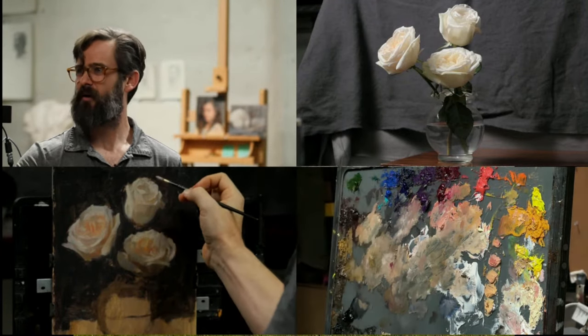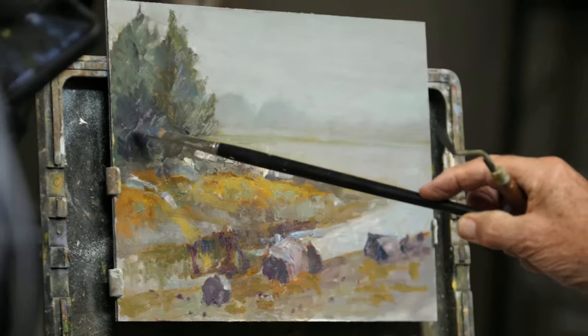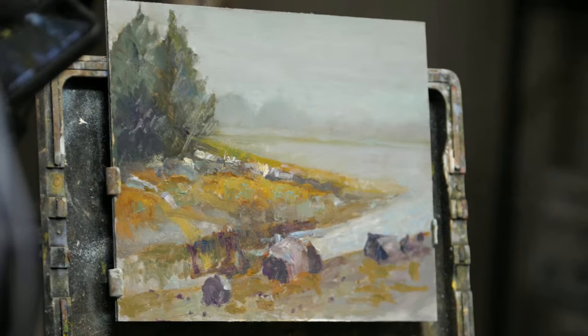Good point. I decided to add a third tree in here, down in here, a bush, tree, whatever. It was much darker, so that I could set the other two trees off a little bit better. Mm, I love that color, Gary.